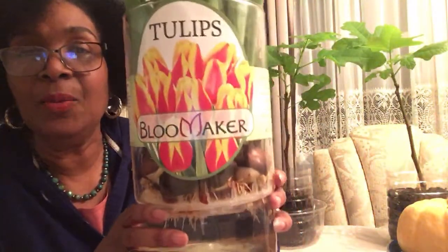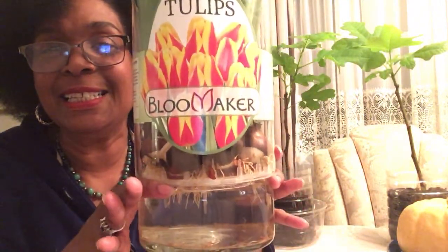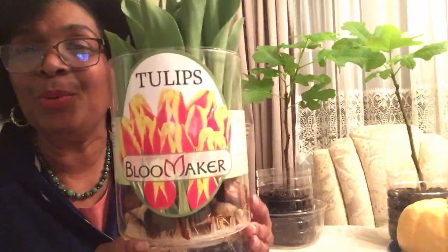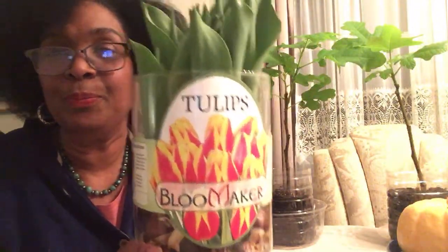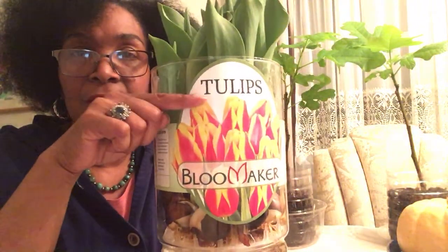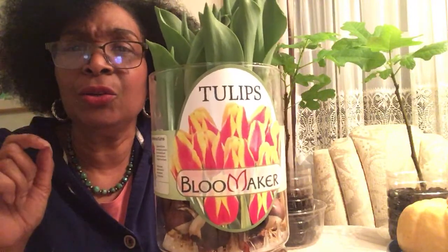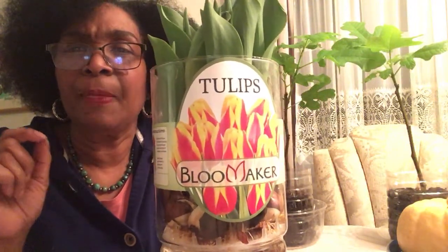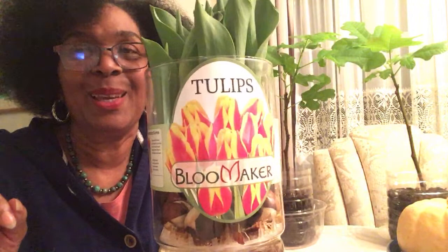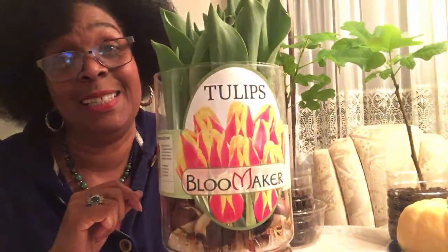Oh, so by the way, here, tulips, Bloomaker. Isn't this nice? When my husband brought it for Valentine's, it was just right here. He bought it on Monday, so that you'll have it for me on Tuesday for Valentine's Day. And so it's been with me since Monday.